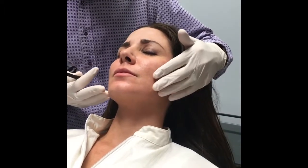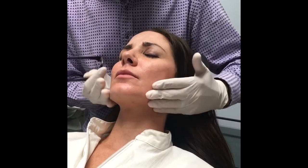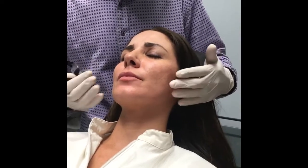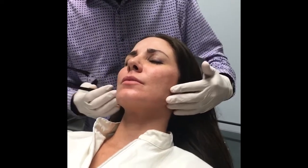Particularly in Asian patients, it's very popular there. They get a widening of this lower face. And if you inject that masseter muscle, it actually slims the face up. It's actually a great procedure. And it gives people relief from the tension that's associated with TMJ.